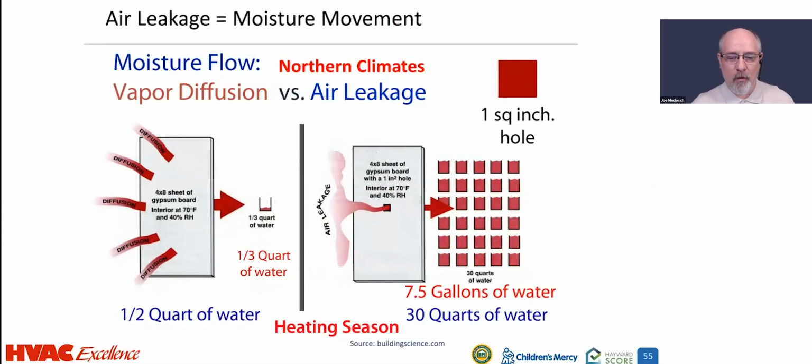Most people don't think of water as something that could be a contaminant until you realize that it could rot the walls in your house. So there is moisture that moves through the materials naturally. That's referred to as diffusion. But if you have openings, where you have air leakage or infiltration, there's a huge amount of moisture that moves through that. So here's an example from a northern heating climate, or an average heating system. This is 3 to 4 months.